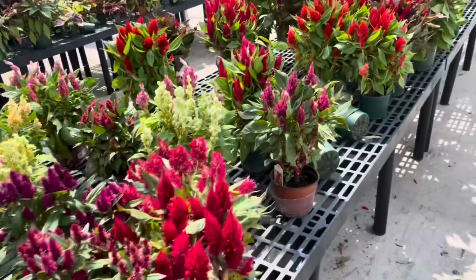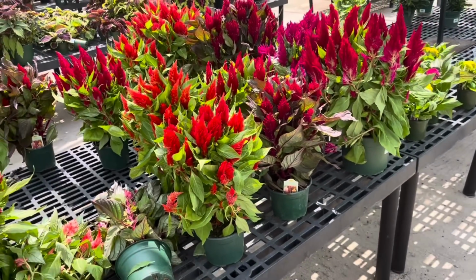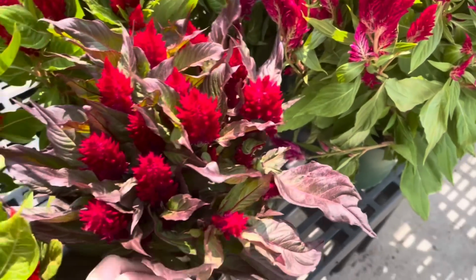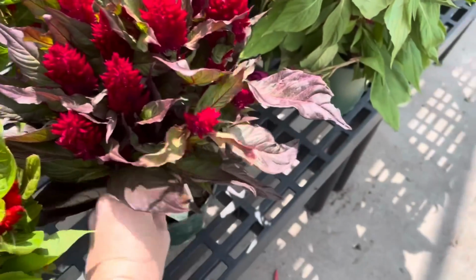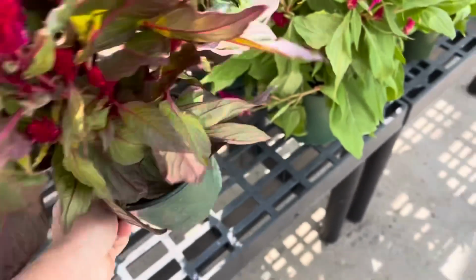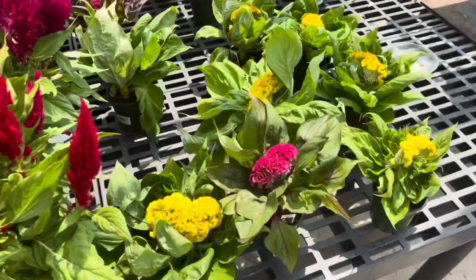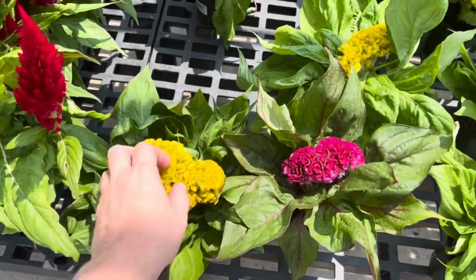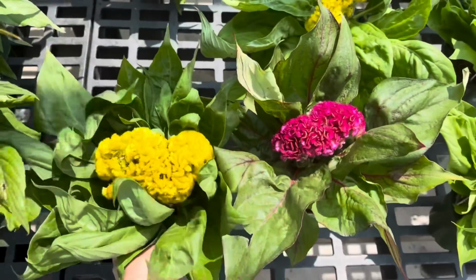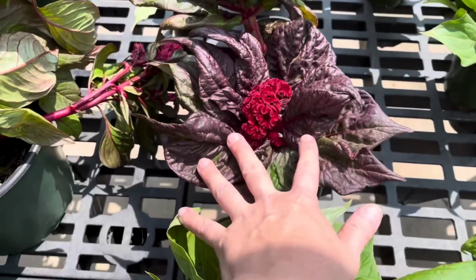They have tons of celosia, which looks gorgeous, and I'm really tempted, but exactly this time last year I came and bought this celosia and it did not make it till fall. So I'm not going to go for it right now. This guy's $12.99 for the 6-inch. Nice and full and lush. I do like these shorter yellow ones. These are really pretty. $7.99. Like the red ones over here too. That looks really good.